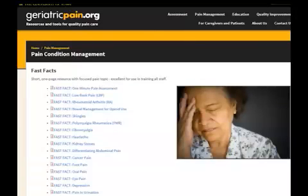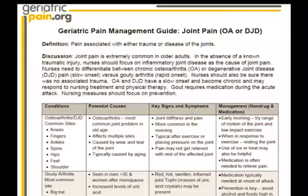This area, which is under pain condition management, has a variety of fast facts focusing on different pain topics, and these are short 1 to 2 page tools that can be used for education of staff about a variety of topics. This is an example of one of our management guides. We have a variety of these on different topics, and I'm just going to show you through a sequence of slides here what each of these includes.